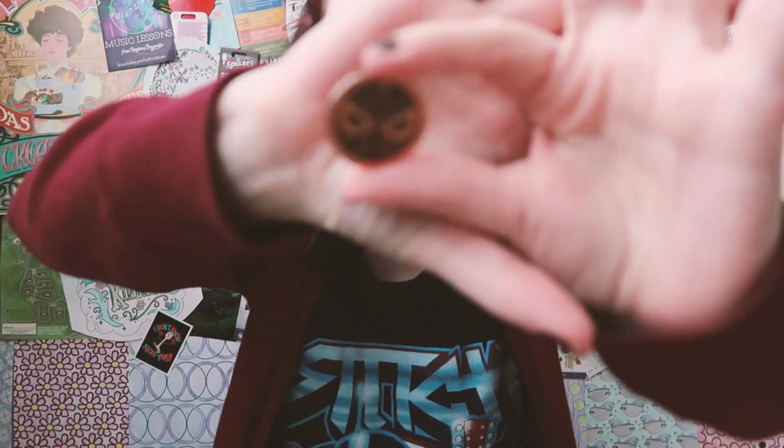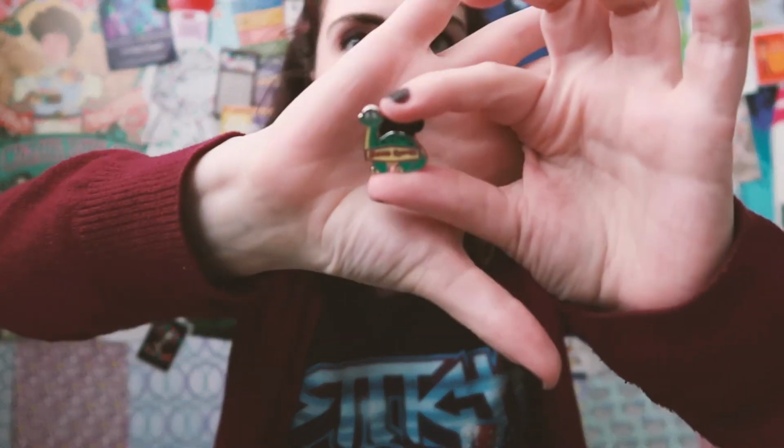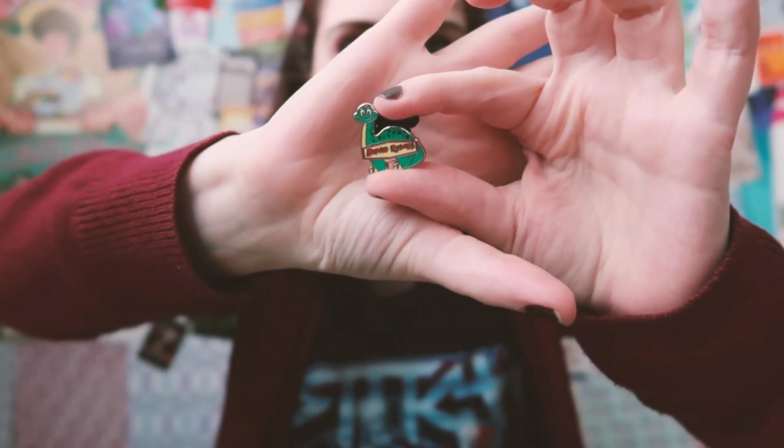We got Spider-Man. We got the Dino-Rama pin. I purchased this one on eBay because I really wanted it. I couldn't get a trade, or it didn't come in any of the boxes that I opened up from the Hidden Disney, or not Hidden Disney, Tiny Kingdom.